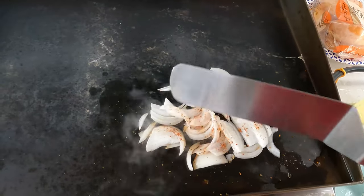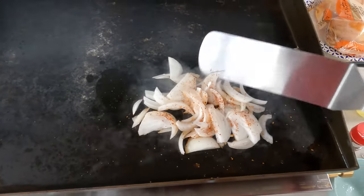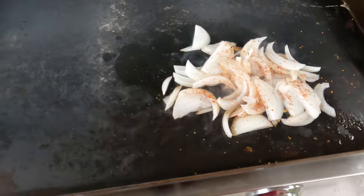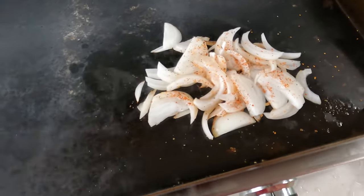Now, if I don't want to use my spice mix, just a pinch of salt will work just fine. So I have this set on low, not too high, okay? Because I want a slow roast. I don't want to burn them, okay?